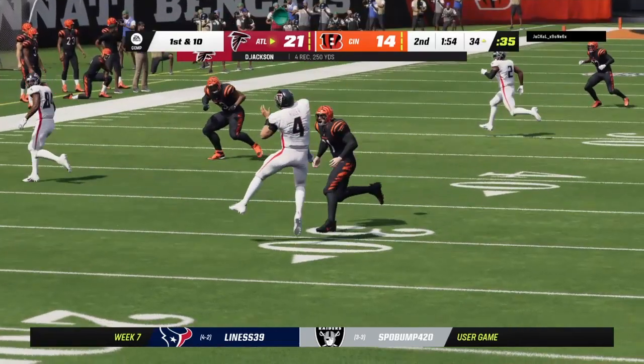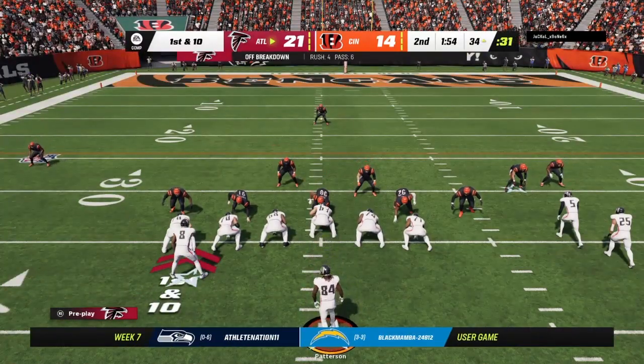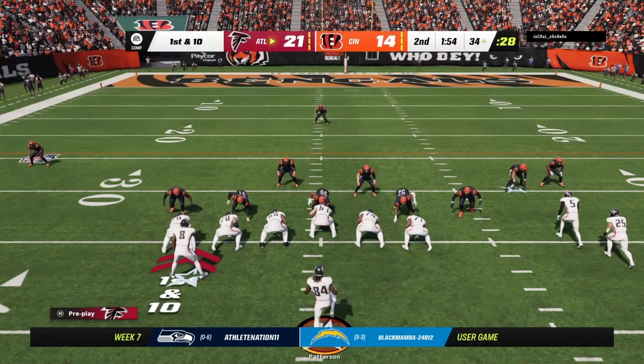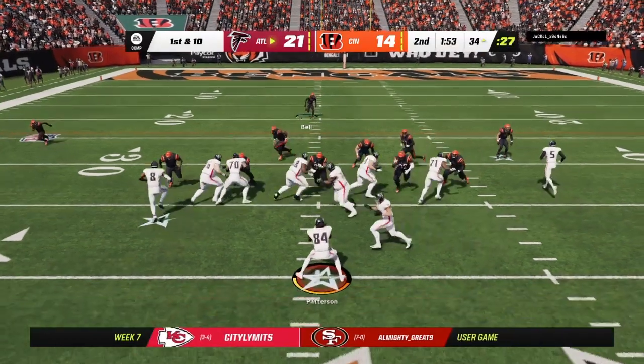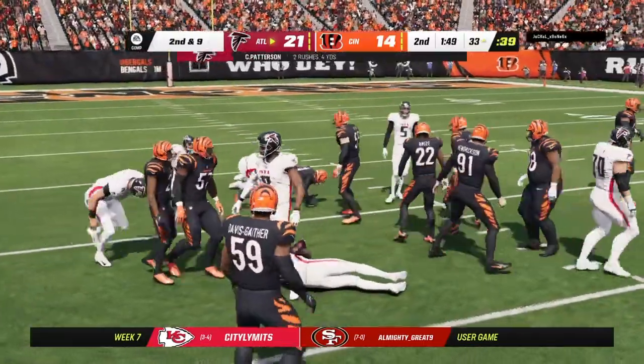So many times in my career I've heard coaches talk about completions are one thing, but as long as we're there at the catch and we get guys on the ground, we can live with that. But if you're going to give up 10, 12, 15 yards after the catch, then your defense is going to be in a lot of trouble.